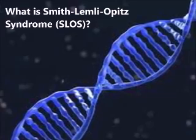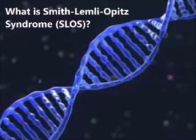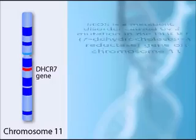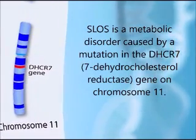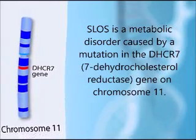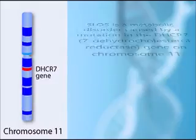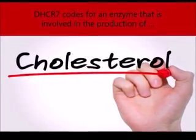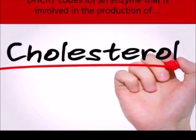Smith-Lemli-Opitz syndrome. What is Smith-Lemli-Opitz syndrome, also known as SLOS? SLOS is a metabolic disorder caused by a mutation in the DHCR7 gene, or the 7-dehydrocholesterol reductase gene, which is located on chromosome 11. The DHCR7 gene codes for an enzyme that is involved in the production of cholesterol.